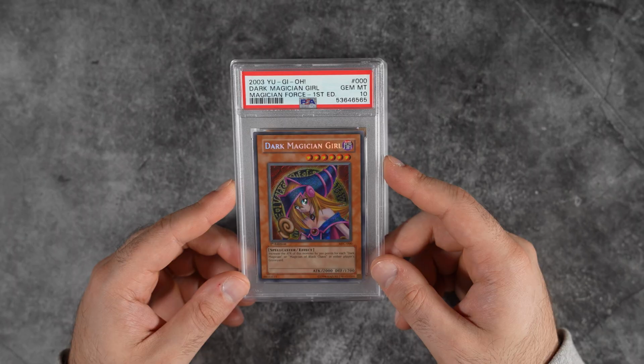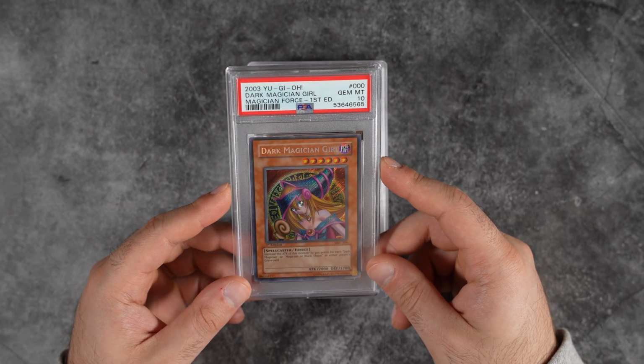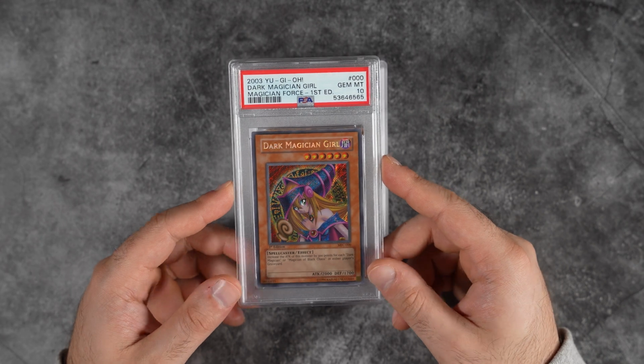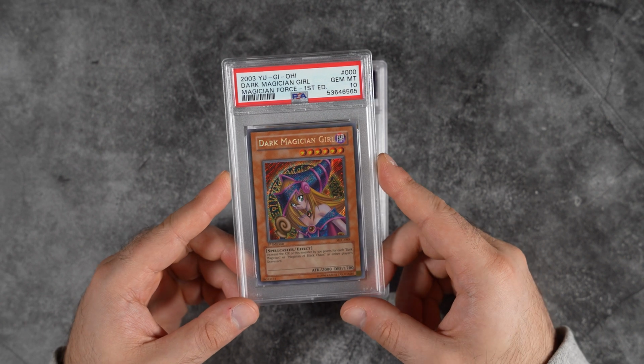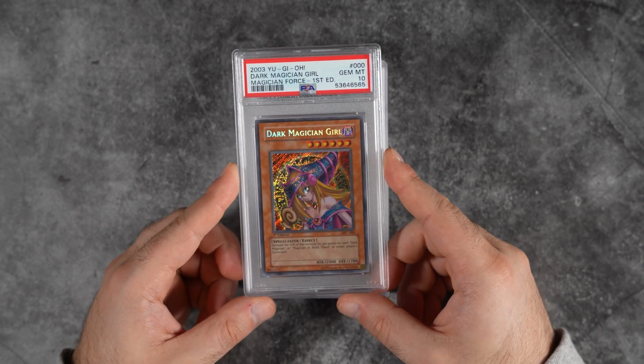This card is the secret rare from Magician's Force. I had to have this one because this is the first time I ever saw Dark Magician Girl in card form. This is probably the second highest end one that I have in my collection. However, I would say that this one means the most to me out of everything else that I have.